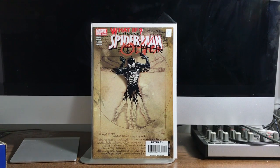I noticed this book was getting hot over the past few weeks, but I really didn't know why. I looked it up, and it's supposedly the first cameo appearance of Gwenpool. So in this What If, the symbiote takes over Gwen Stacy's corpse. Okay, all right, okay, what?